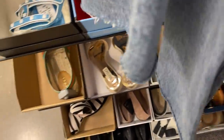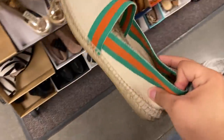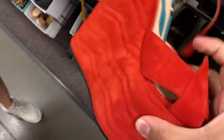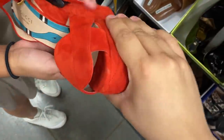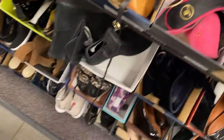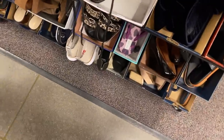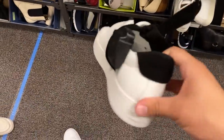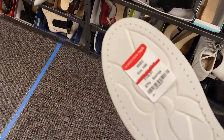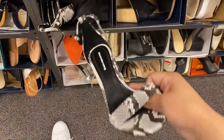Look, feel them. They feel squishy. It's really so hot. These are cute. That's like a whole moment though. So hot. Those are cute. That's a really good price for the brand. $140 plus the $25.